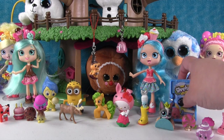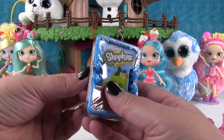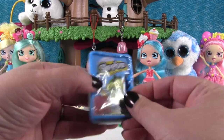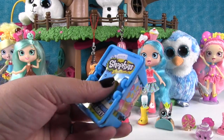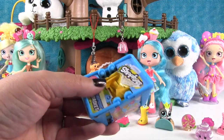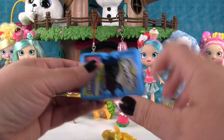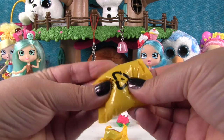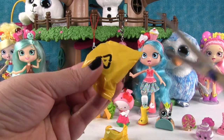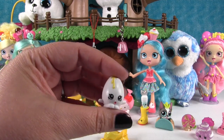And then we are going to open our very last thing, which is a Shopkins Season 1 blind basket. Oh, yes, Shopkins Season 1. Maybe it's got wishes in it. Maybe it has yellow wishes. It should be yishes. Or maybe it has a cookie. That'd be cool. Or, oh, is this who I think it is? Limited edition. I think this might be who I think it is. It is!